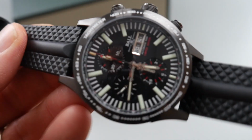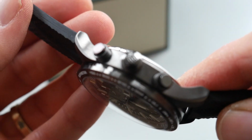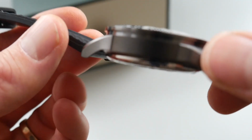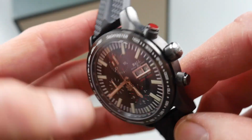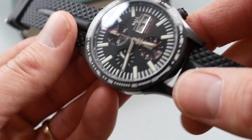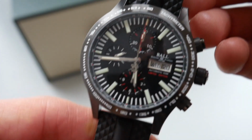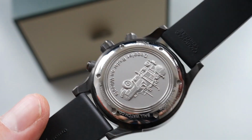As much as the DLC coating is pretty cool, I do still prefer silver stainless steel watches. This would look awesome with maybe even a dark blue dial and all silver finishing. Still looks nice, but that would still be my preference.